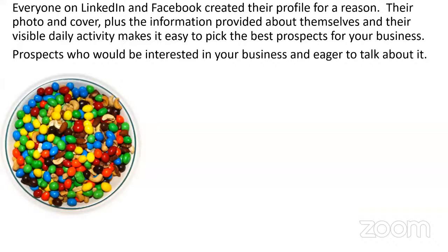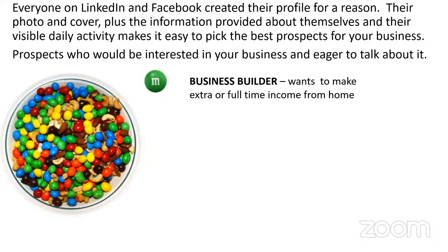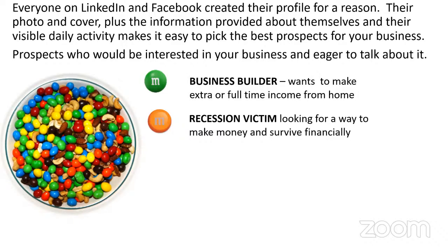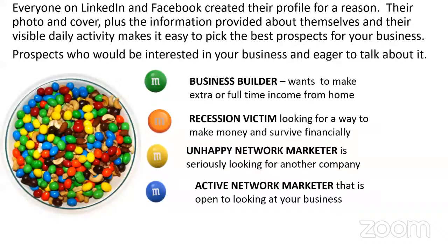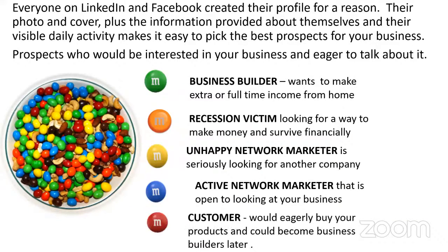Well, that bowl of M&Ms and nuts has different colored candies. The green M&Ms represent business builders, people that want to make extra or full-time income from home. The orange M&Ms represent recession victims. They're looking for a way to make money and survive financially. Businesses are closing. Then we have the unhappy network marketer who is seriously looking for another company. The active network marketer that's open to looking at your business. And the customer who would eagerly buy your products and could become business builders later.